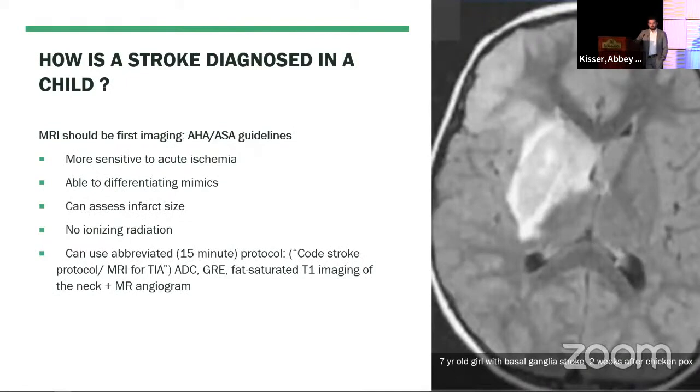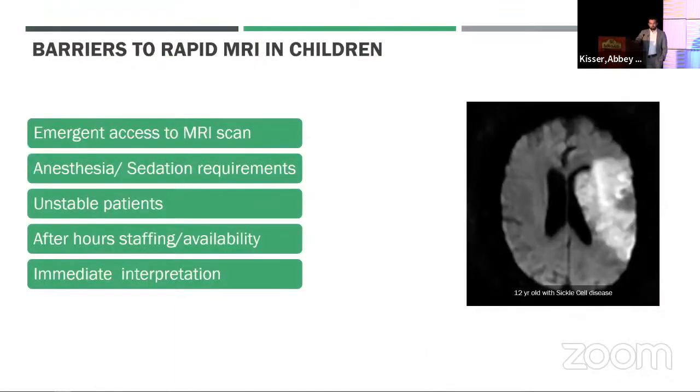So the American Heart Association actually recommends MRI over CT just because it's more sensitive. As in our case, our female didn't have anything on CT, but thankfully she was able to get an MRI. Like I said, I already discussed this with kind of considerations with getting MRI in children.